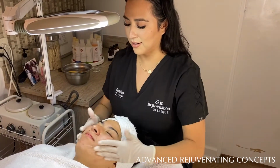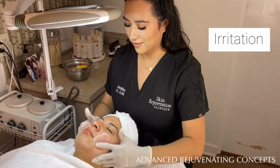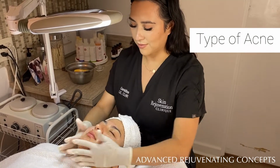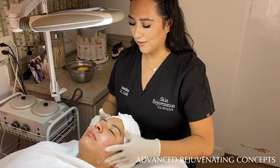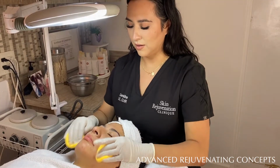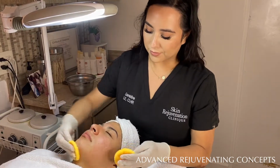When cleansing the skin, you want to see if the skin is dehydrated, if there's any kind of irritation going on, and you're seeing the different kinds of acne that they have. For example, somebody who plays sports sweats a lot, so you want to look to see if their pores are clogged. That way you can determine what type of treatment you want to do.